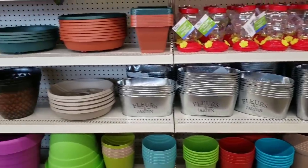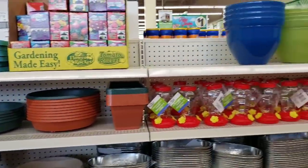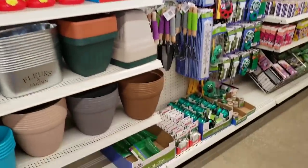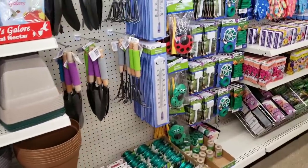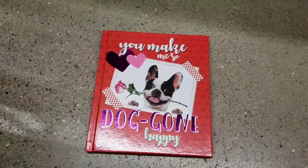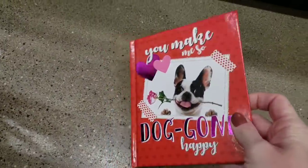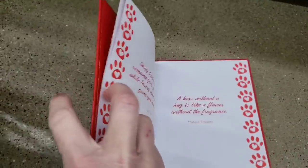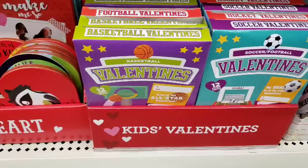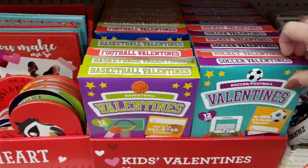Here's some hummingbird feeders. More flower pots. I've already shown you guys this, so I'm gonna kind of skip over it pretty quick. Look at this Valentine's book. Look who's on the front cover. Each page has a little saying with paw prints. Here's some Valentines. So these are cool that they come with little games.